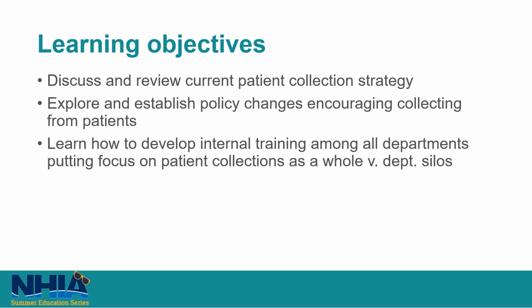We're going to talk about, and hopefully place ideas in your minds of, how you can change your policies to encourage better collections from patients. And then we're going to learn to develop some of those internal training talking points.